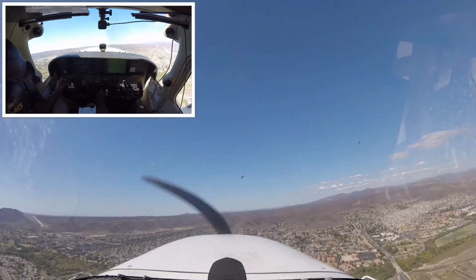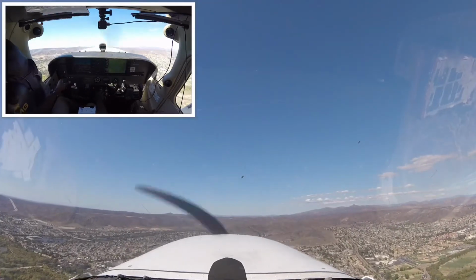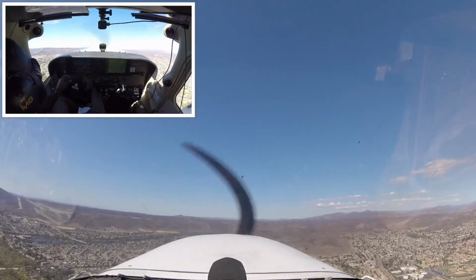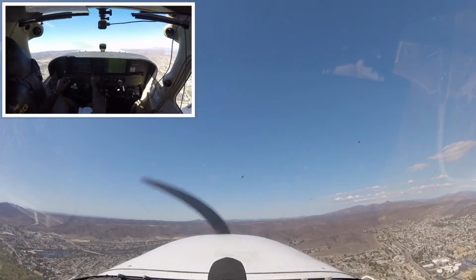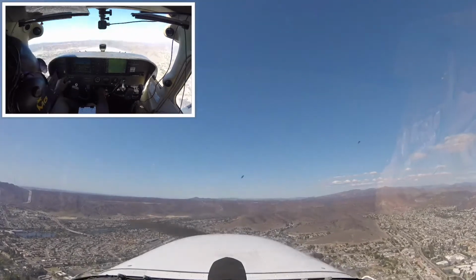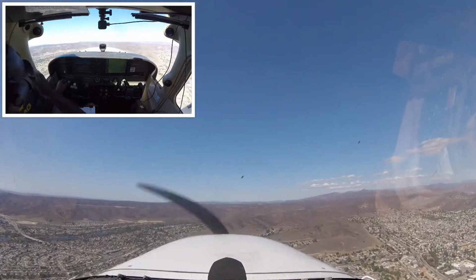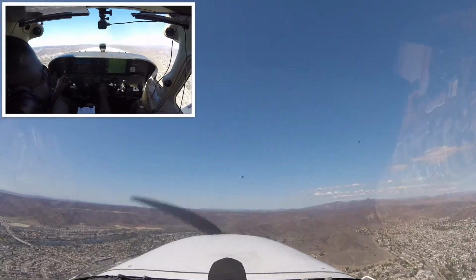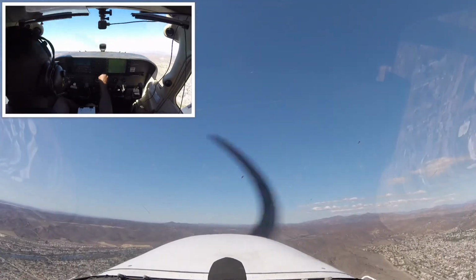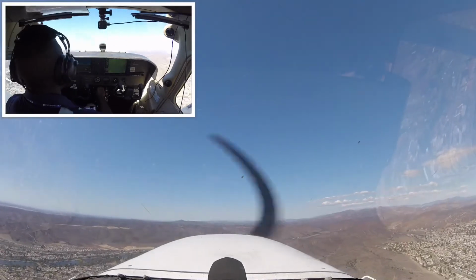SoCal Approach, Cessna 61958, 1,200 climbing 3,000. Cessna 61958, SoCal Departure, ident. Ident, 61958. Cessna 958, radar contact, a mile northwest of Gillespie, climb and maintain 6,000. 6,000, 61958. Cessna 958, traffic at 10 o'clock, 4 miles southeast at 3,500, a Skyhawk, we'll stay off your left, descending for Gillespie. We'll be looking for that traffic, 61958.